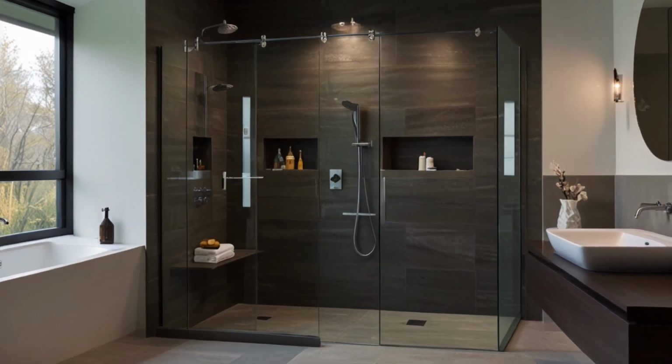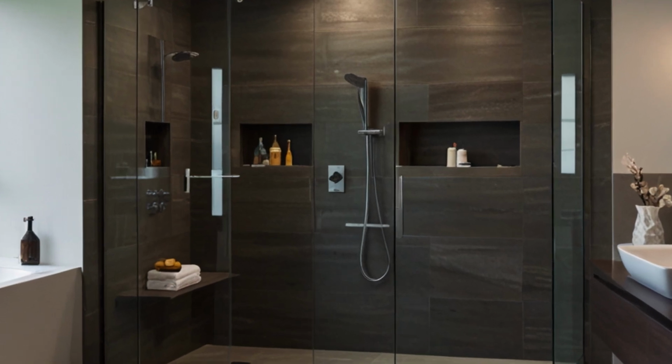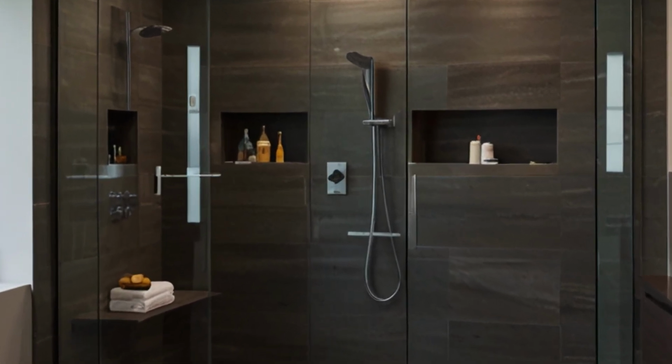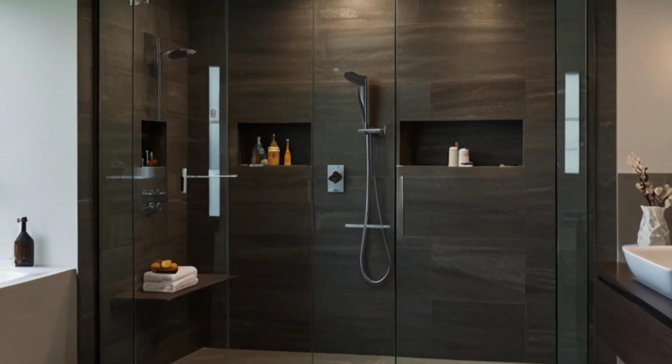Materials and finishes highlighted. Porcelain and ceramic tiles. Quartz and marble countertops. Textured concrete walls. Frameless glass doors. Wood-look tiles and organic finishes.